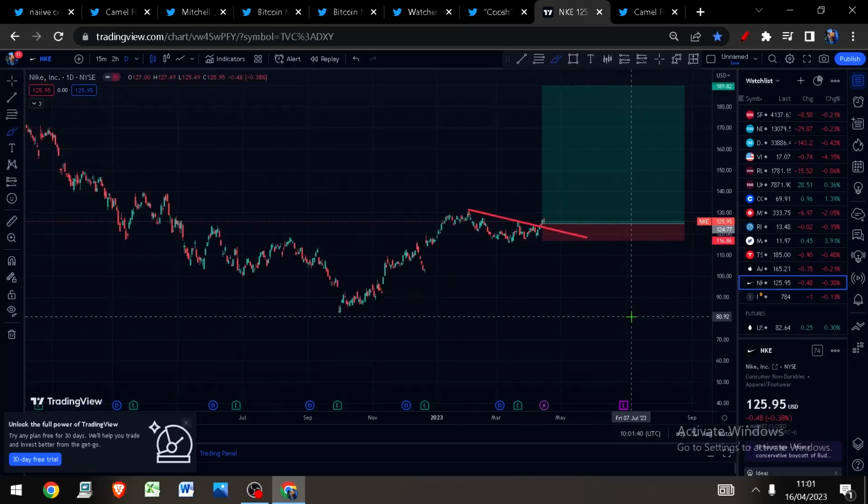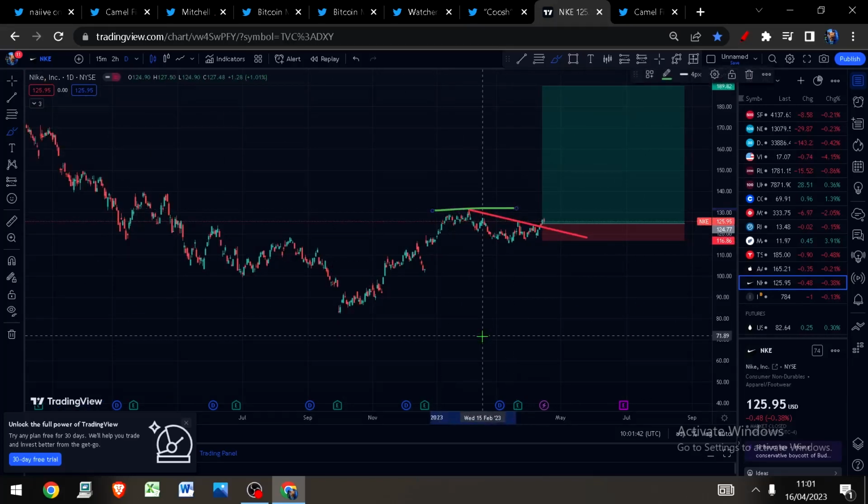Nike, a relatively new position. We're looking to clear these highs. If this truly is a bullish breakout, it will clear these local highs from back here. So as long as we can do that, then I'm happy to continue to push the trend and look for further upside. However, again, it's important to understand that if we get rejected at these sorts of levels and start to roll over, that is not a bullish look, and this is likely going to turn out to be a failed breakout.